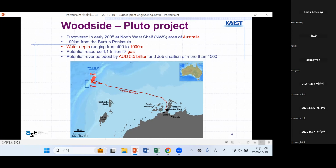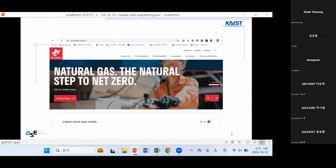Discovered in 2005, 20 years ago, and water depths from 4 to 1,000 meters. And resource 4.1 trillion cubic feet of gas. Revenue boost in billions of Australian dollars and job creation. So this is the home page for the Woodside company. Natural gas, first step, net zero. CO2. They are an energy company, but they are considering the reduction of CO2.